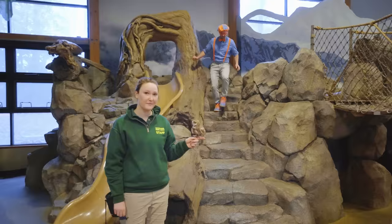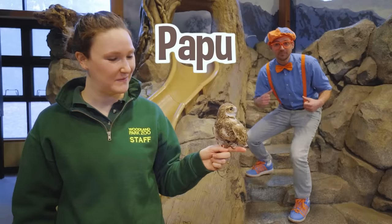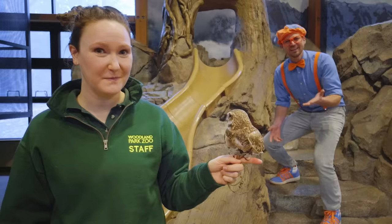Another amazing animal. Whoa, this is a burrowing owl. What's his name? This is Papu. Nice to meet you, Papu. I'm Blippi. Do you see Papu's eyes? They're so big and yellow. Does that mean they can see good? Owls have excellent eyesight. And Papu is so small. Is it a little baby? No, Papu is full grown.